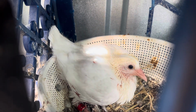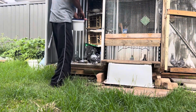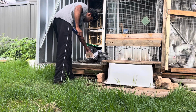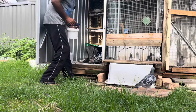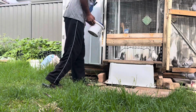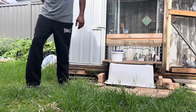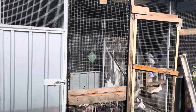Okay, let me get them feet. I'll lock them up, and today I'm going to give everyone a bath. See how quick the breeding pair will come in. Now we're going to fly them. Let's fly. Let's see how they do.